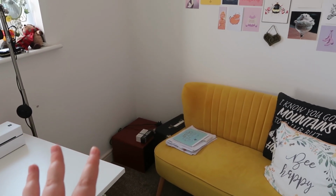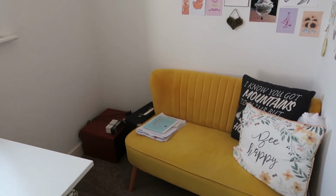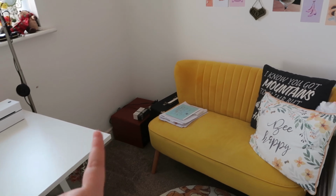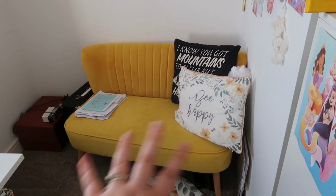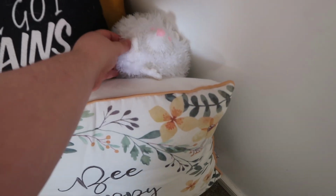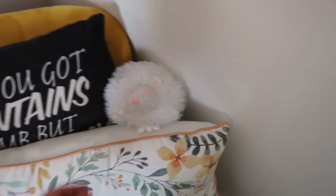I want to get a nice table for that. I just don't want to spend the money on it right now. So I'm just going to pop it on the floor there for now with my vinyls next to it. This is my yellow sofa with my cushions and my little hedge bob, which is down here. My little hedge bob. This is just a pile of paper that I need to sort.